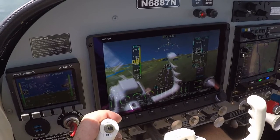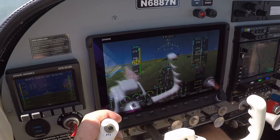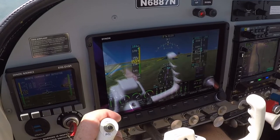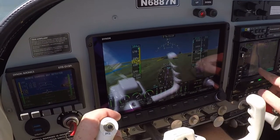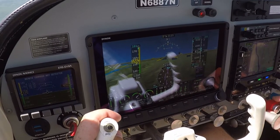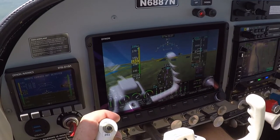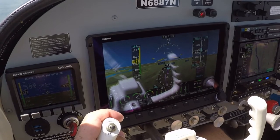Speed of traffic. It's past me anyway. 90 Delta Sierra, squawk 5143, ident. 5143 and ident, 90 Delta Sierra. Okay, so this is showing he's behind me. IFD is also showing he's behind me. Leaving altitude. Come on, Chris, maintain your altitude.